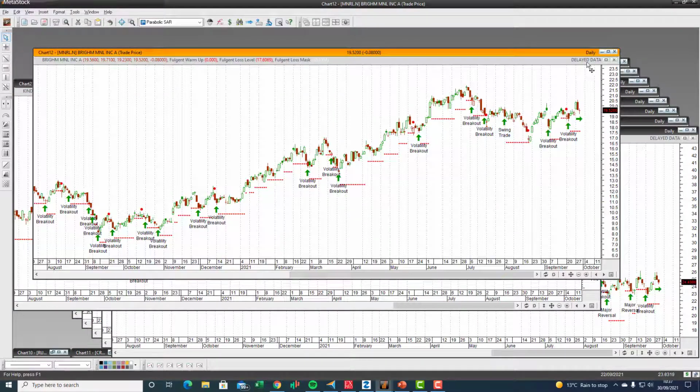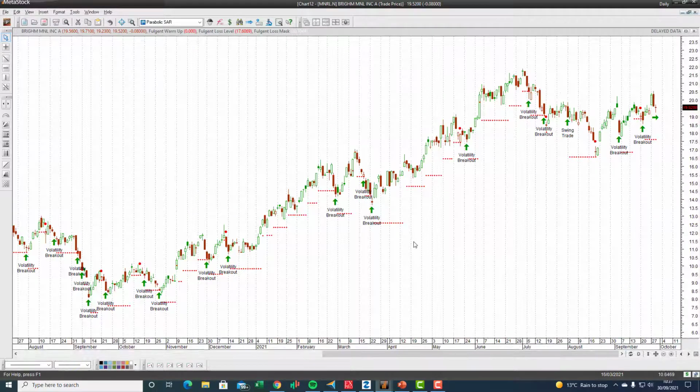Next up is Brigham Minerals. Lots of trades here. You can see quite a lot of volatility breakouts. Quick trades there. You can see September, October captured a few really nice moves. Back here in November captured a few really nice moves there. That December, January, March rally worked out well. Another one in April, May worked out well.